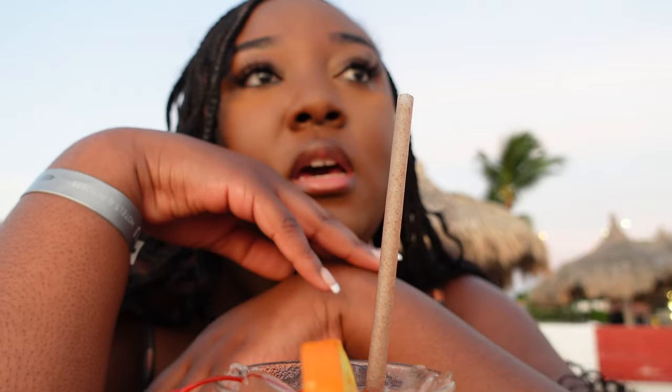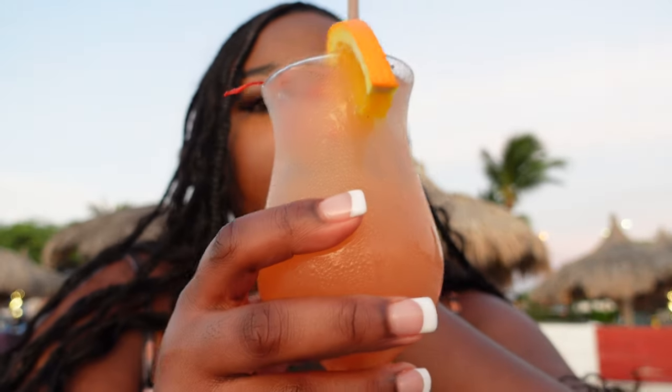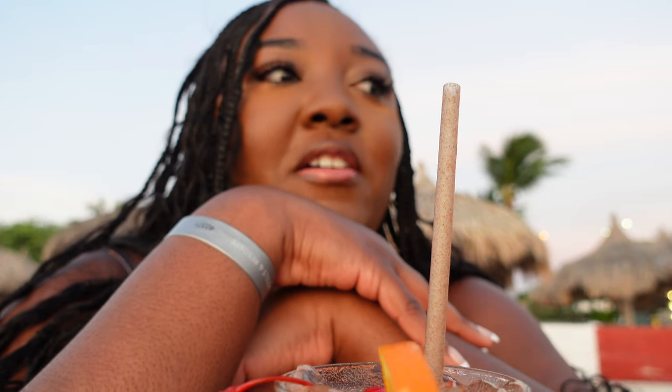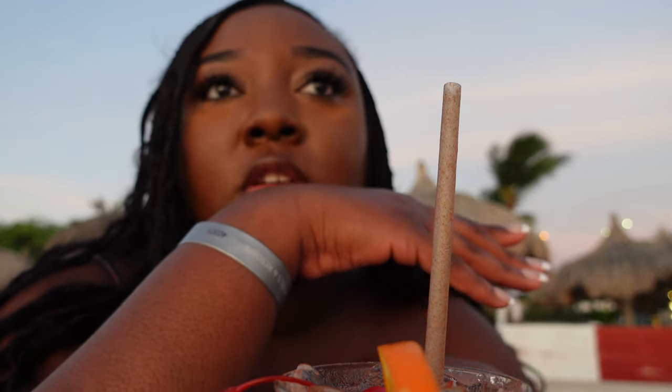Yeah, these people are so nice, guys. They gave us free champagne. I just went ahead and ordered my drink. I got a Sex on the Beach. So pretty, right? You taste my drink. I don't drink beer. I don't want no beer belly now. But yeah, this is beautiful. This would be a perfect place for a proposal.